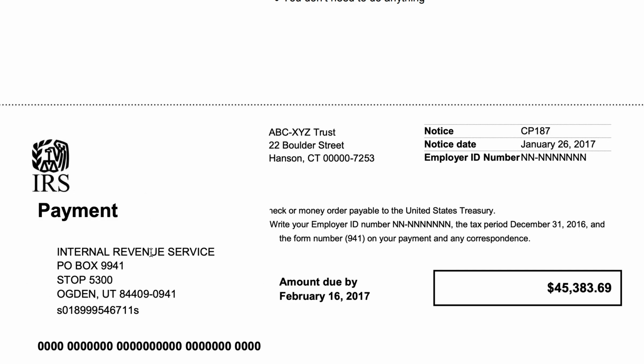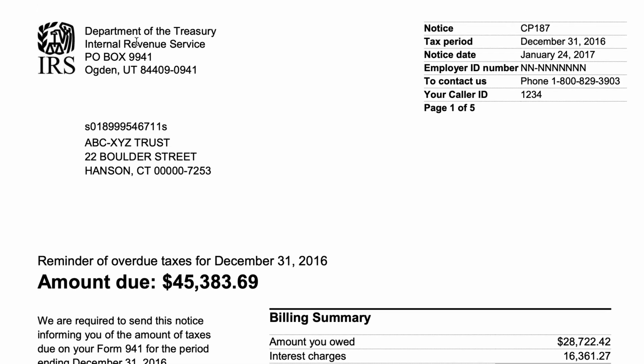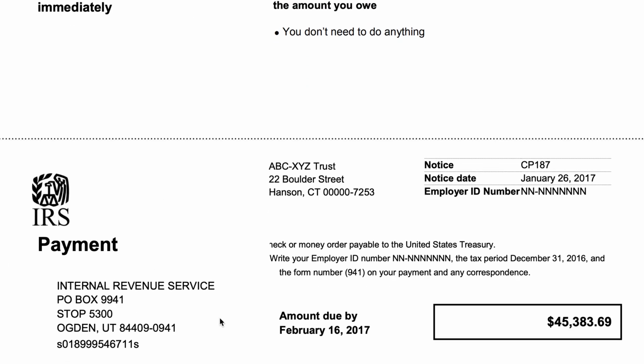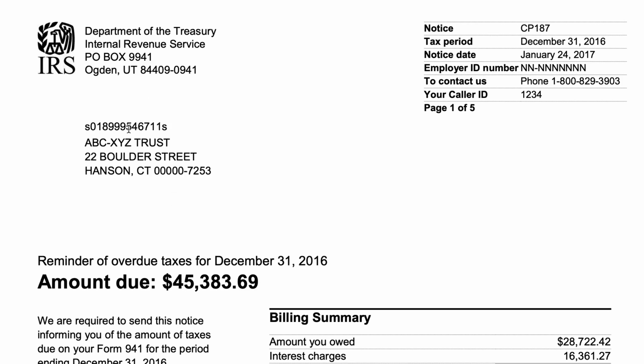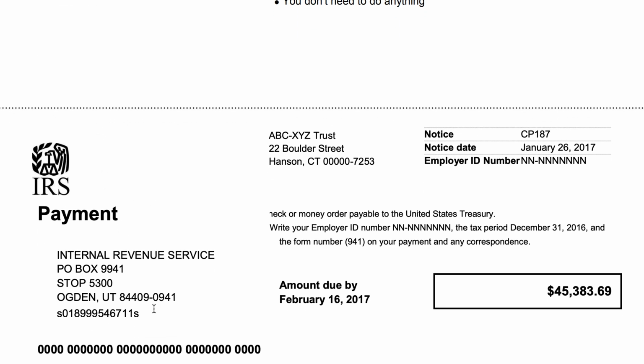One thing to keep in mind is that this address here is not necessarily the same as the address up here in the top left corner. So even though those are both Ogden, Utah IRS offices, that one has a P.O. box number. That happens to be the same one. Stop 5300, I'm not sure if that would route to a different place within that IRS building. But I have seen these notices where this address is in a completely different city and different IRS office than the letterhead address. So always, if you're going to send payment, use the address that's on the payment voucher, not necessarily the one that's in the letterhead.